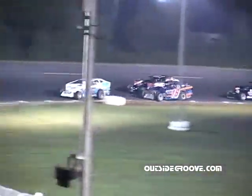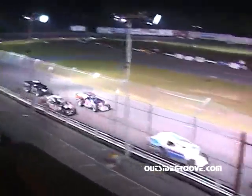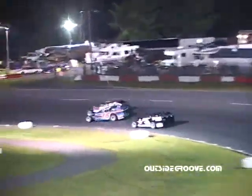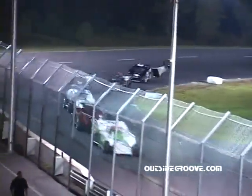There goes our point leader. He was the last car on the lead lap out on the racetrack. He was running in 15th, and that's likely where he's going to finish tonight. It'll be a 15th place position for the defending track champion and current point leader. He has an 82-point lead coming into this race. He'll lose points to Leon Gagneau, who right now is running in the fourth spot, but he still should have a pretty comfortable margin going into next week.